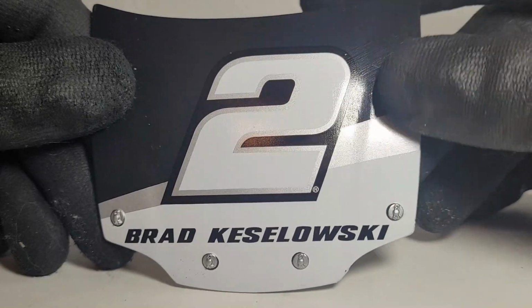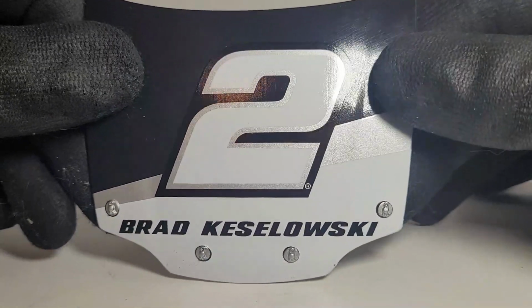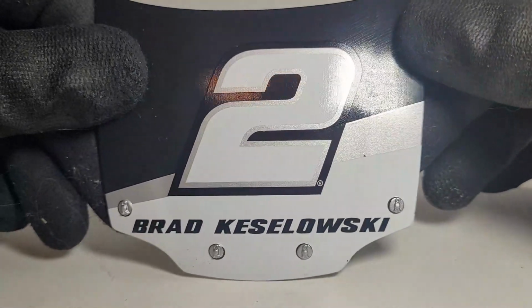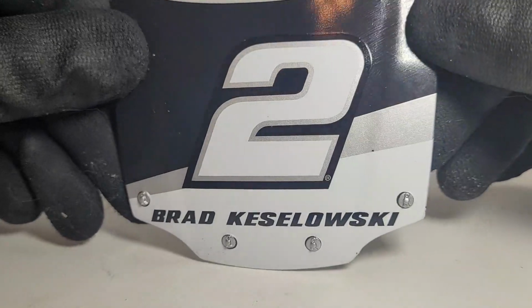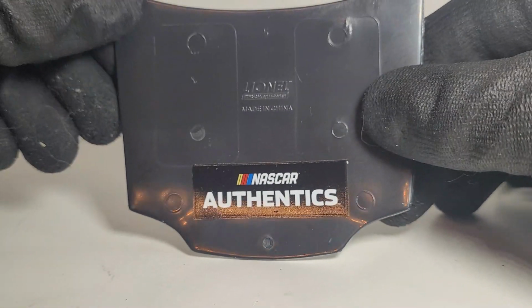If you look closely, guys, this car has a special finish to it. We'll get to the second one, but look at the silver. That's no ordinary silver. That is a metallic silver, so that is really cool. Nice shimmer to it. There's a lot of dust specks on here.